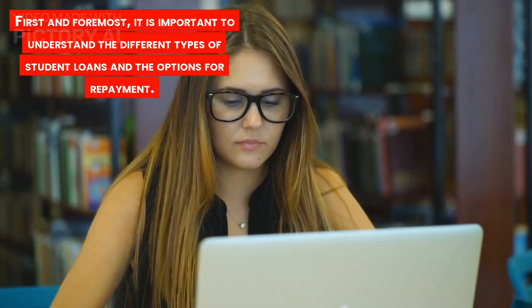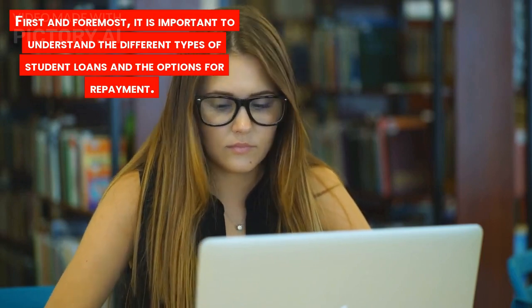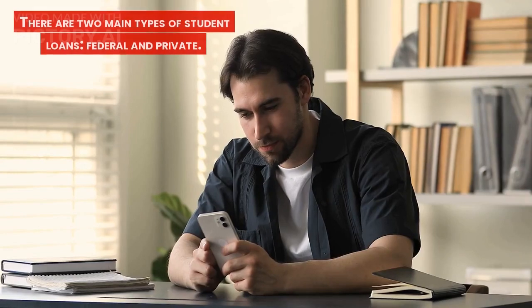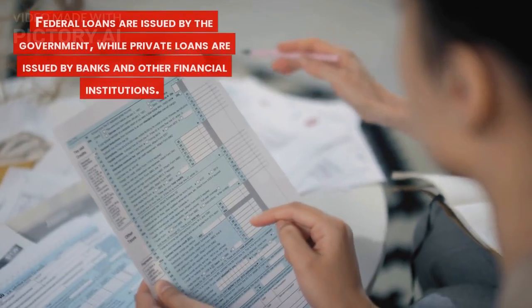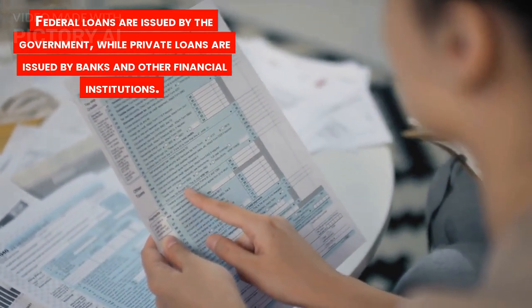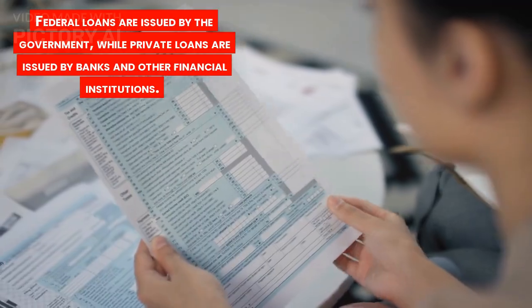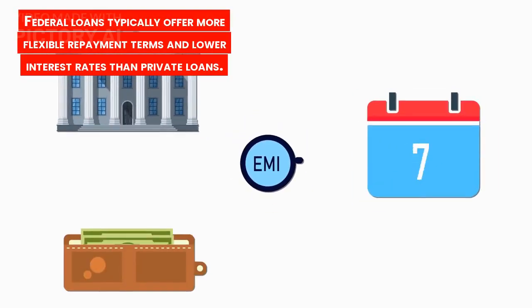First and foremost, it is important to understand the different types of student loans and the options for repayment. There are two main types of student loans, federal and private. Federal loans are issued by the government, while private loans are issued by banks and other financial institutions. Federal loans typically offer more flexible repayment terms and lower interest rates than private loans.